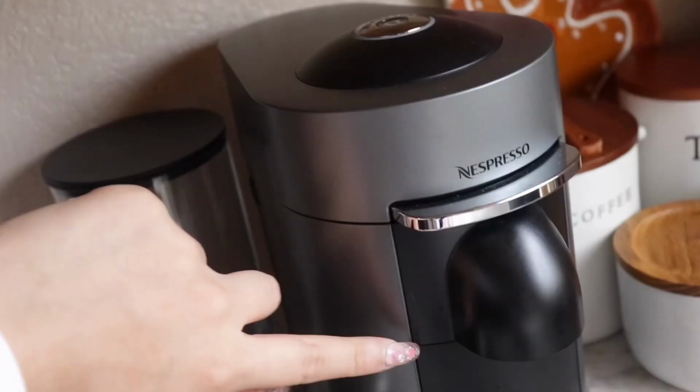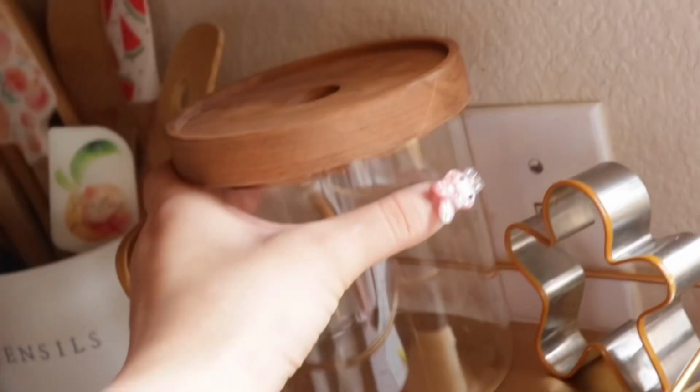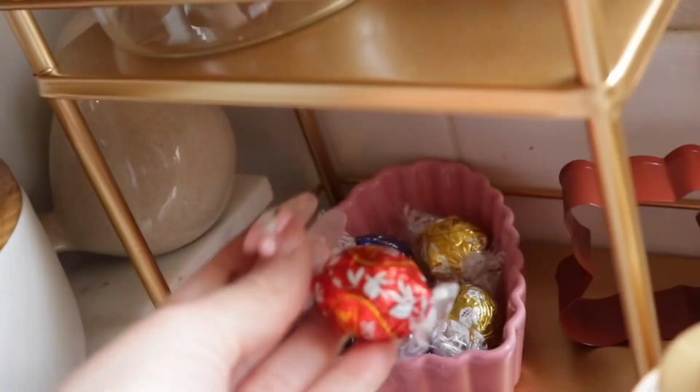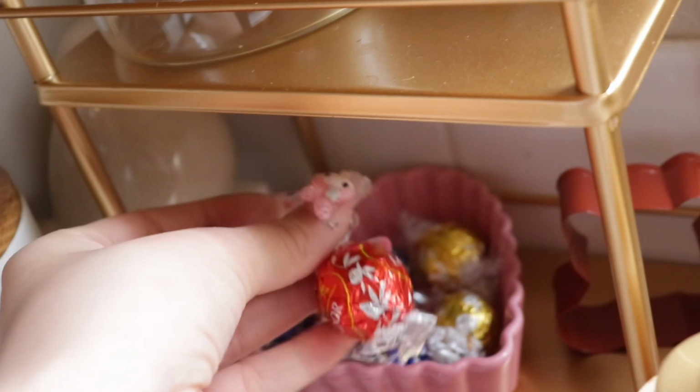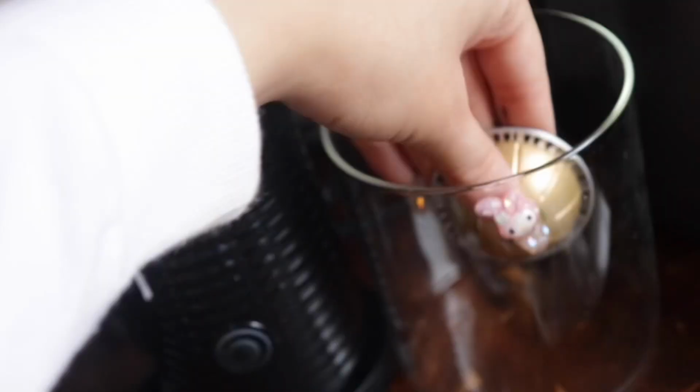I got the Vertuo Plus, so it did come with the milk frother. We have regular coffee just in case we wanted the normal one. And we're gonna put the pods in here. We got some chocolates just in case we wanna add them into our coffee. I'm gonna put in the pods.